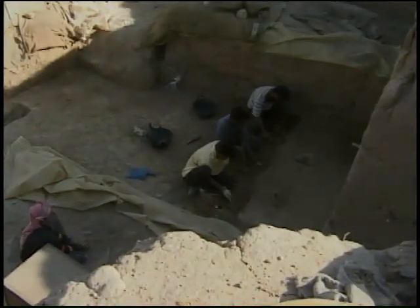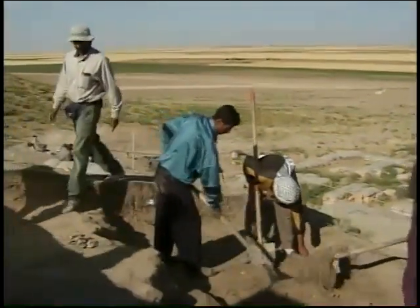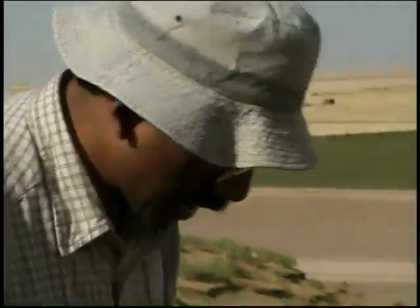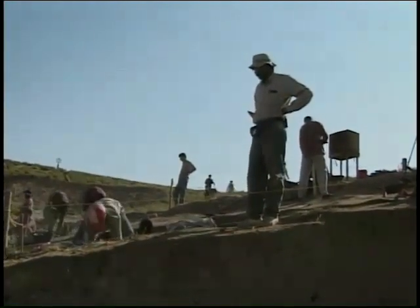One of the primary goals we have is to find the floor deposits of the building within this room. So we want to go down in this square because this is where walls meet, about 3 meters below where I am. I'm in fact standing on top of a wall, a much later wall that comes from somewhere in the second millennium. So the second goal of excavation is really to understand the stratigraphy, the kind of occupation between the third millennium Hurrian building and where we are standing now.